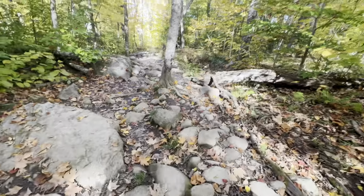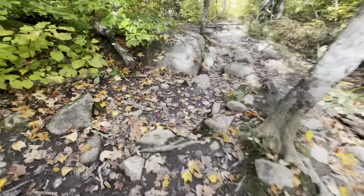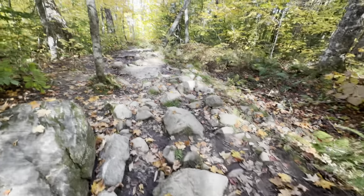So I'm done going down the steep part, but now it's the rocky bit, which isn't really that bad. Just have to watch where you're stepping.